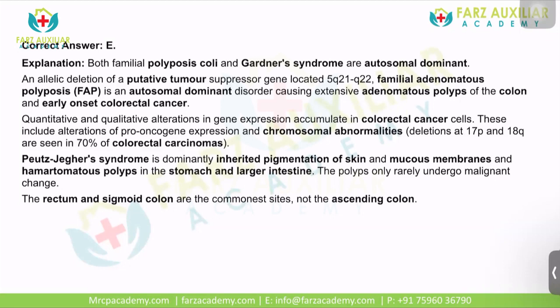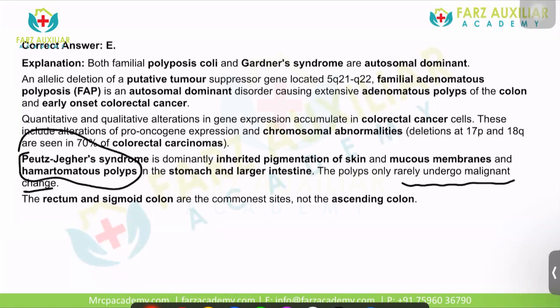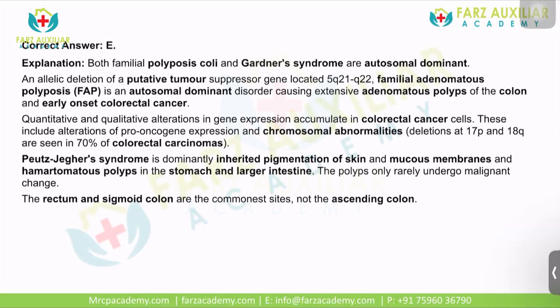Then comes Peutz-Jeghers syndrome. As we discussed, it is a benign disease, rarely undergoes malignant change. Dominantly inherited, meaning autosomal dominant. It has pigmentation of skin and mucous membranes. There are polyps in the stomach and large intestine, which are basically hamartomatous in nature. And as we discussed, for colon cancer, the rectum and the sigmoid are the commonest sites, not the ascending colon. Any questions here? No? Okay.